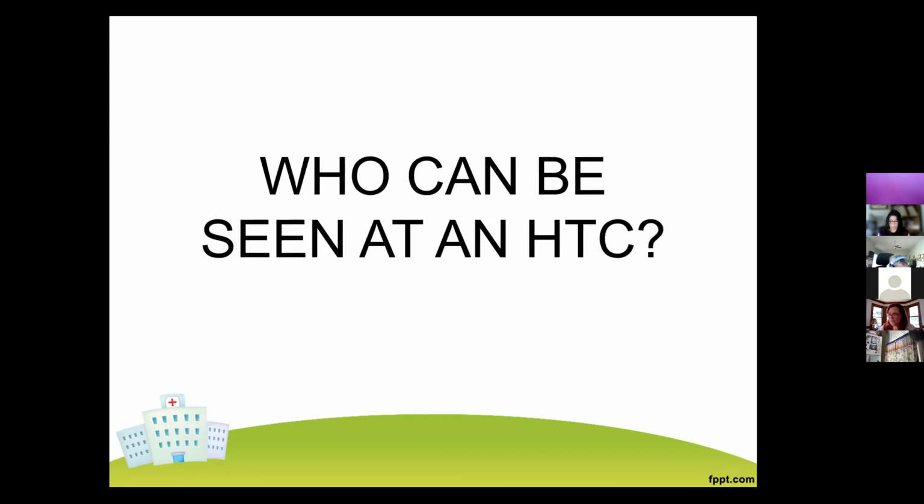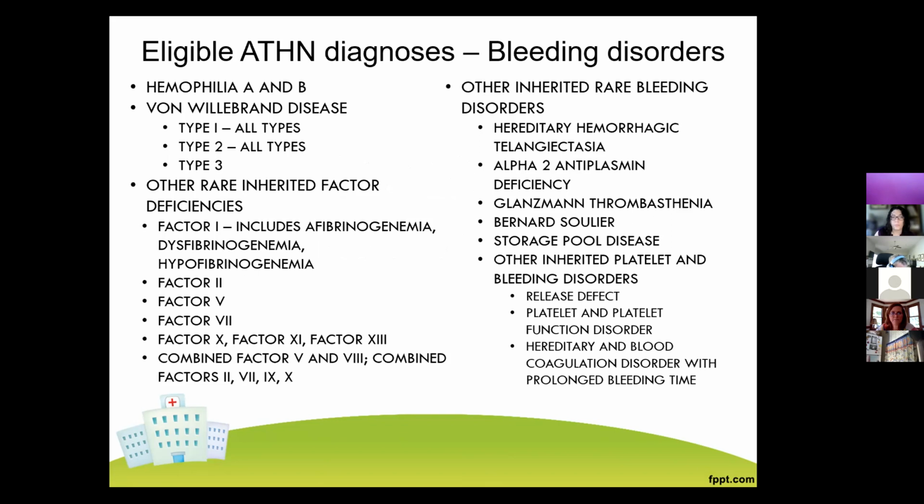Okay, the next question to answer is who can be seen at a hemophilia treatment center or a bleeding and clotting center, or however the name of the center is. This is a lot of words. And on the next slide, there's a lot of words. And this is really to show that there are a lot of bleeding disorders. There are a lot of rare bleeding disorders. There are a lot of factor deficiencies. That is what is shown on this first slide.